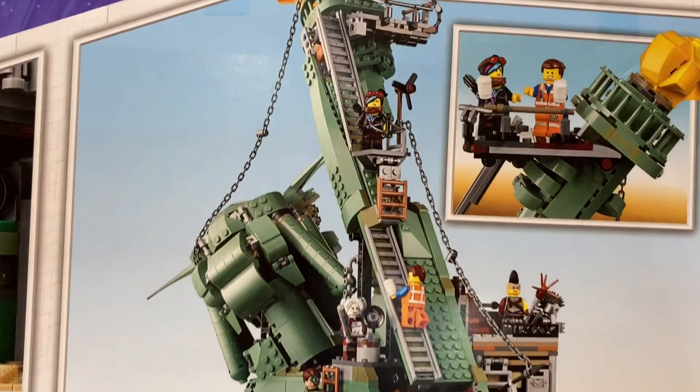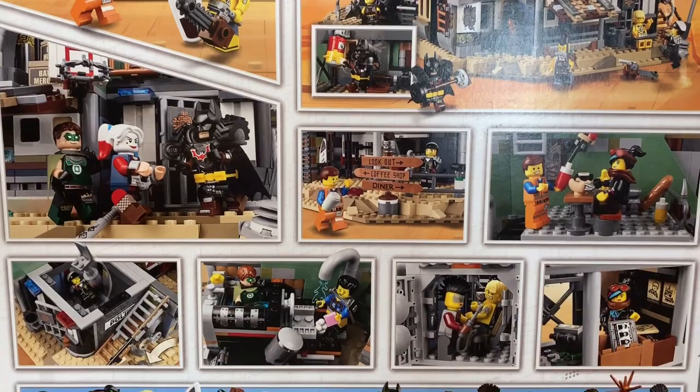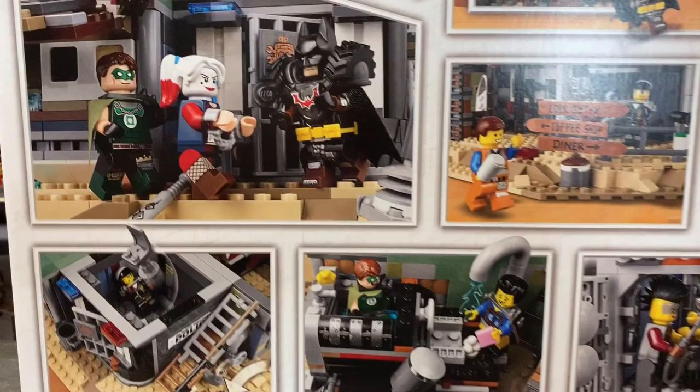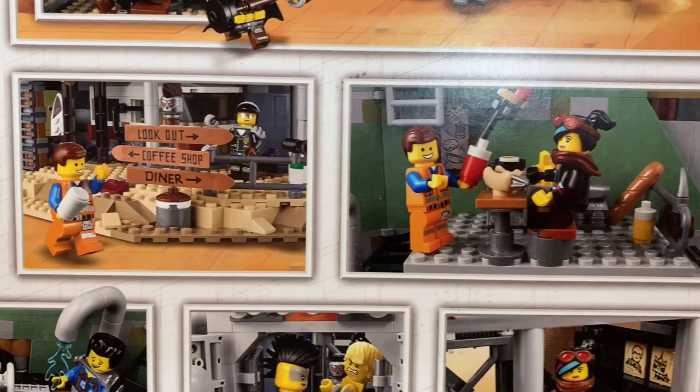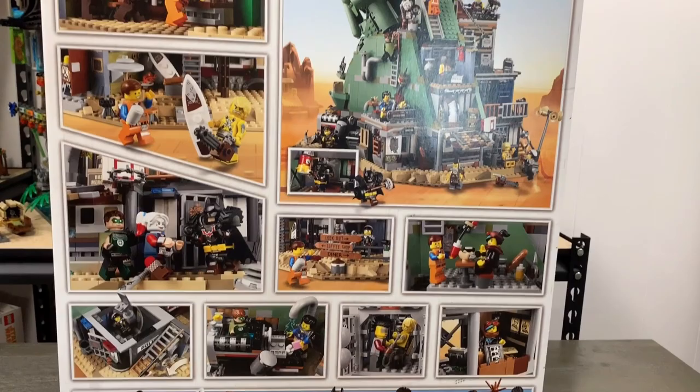You see there's Emmett and Lucy sharing a coffee at the top, climbing up, Harley Quinn, just all of your minifigures in action. Batman working out, of course. You see Batman, there's Harley Quinn going into jail. No surprise there. The Green Lantern escorting her, Batman giving a little help. A little lookout sign. Of course, Emmett and Lucy together still. There's Lucy's bed. The cop, bad cop in jail. So I'm excited. Let's go ahead and crack this open.